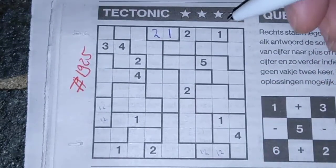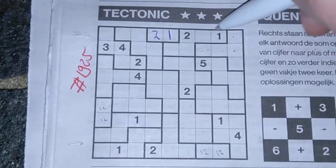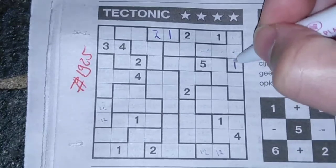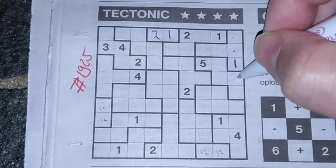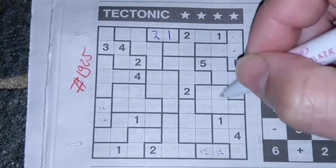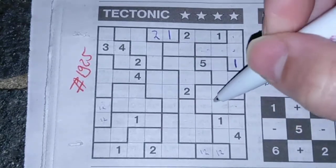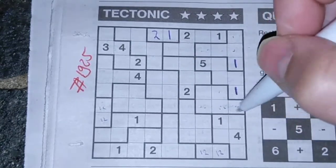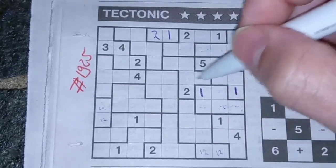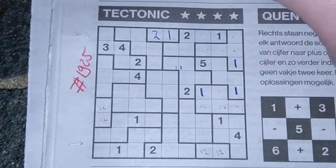Alright. We have a 1 here. That means those 4 boxes surround the 1 cannot be a 1. So 1 box left for the 1 should be here. These 3 boxes surround the 1 cannot be a 1, so 1 box left for the 1 should be here. Those 3 boxes cannot be a 1, so 1 box left for the 1 should be here. These 2 boxes cannot be a 1, so the 1 could be here or could be there.